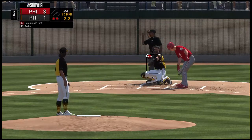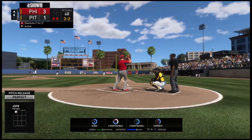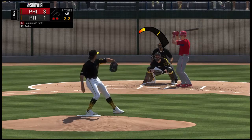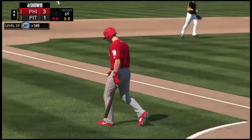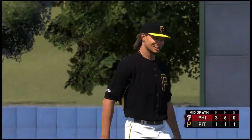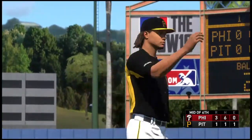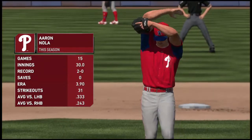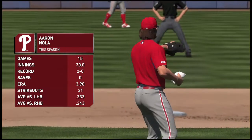2-2. Strike 3 called as he can't get the bat off his shoulders. Side retired. 3 up, 3 down for Philadelphia as the lead remains 3-1. Aaron Nola enters to do the pitching in the bottom of the 6th. Now pitching for Philadelphia, number 27, Aaron Nola.